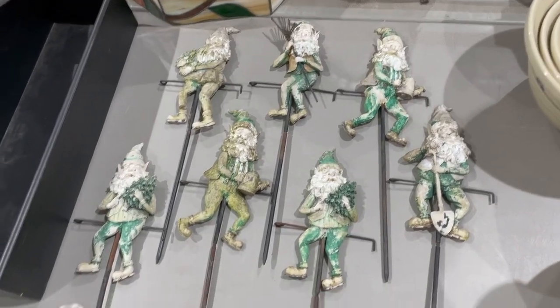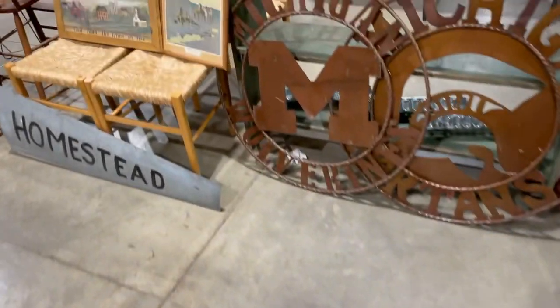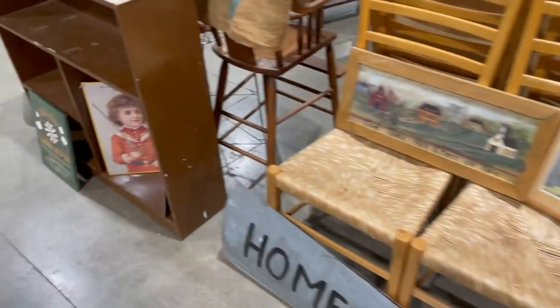The gnomes yard decor, I thought that was cool. Again, didn't pop up in time before I left, which kind of sucked. Again, there's some kind of cool, unique things I really wanted that I wasn't able to get, but that'll happen sometimes, especially when you have to leave a little early.